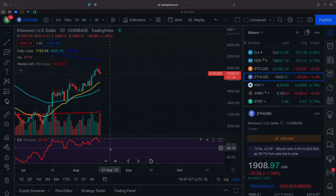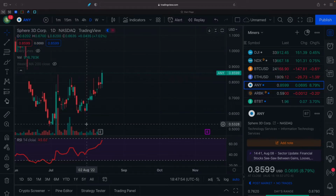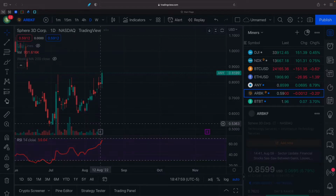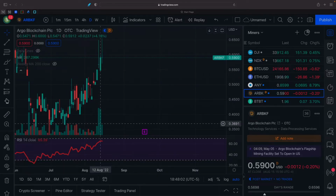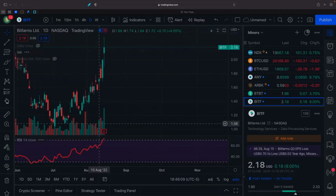Next, we'll take a look at the stock market today for the miners. And let me get rid of some of these lines here, make it a little bit easier to see. And the daily lines. There we go. So Annie was up 8.79% today to almost 86 cents. Argo was down 0.2% to 59 cents. Bit Digital was up 3.7% to $1.96. Bitfarms was up 9% today to $2.18. It was up a little higher than that. Obviously, it came down. They did provide their quarterly report for Q2, and it looks like the market liked it because it's up quite nicely. It was up even more than that.